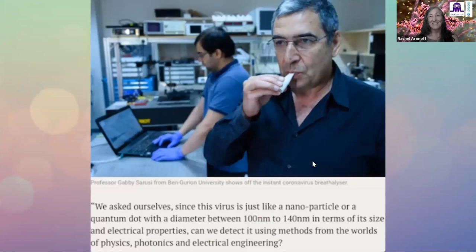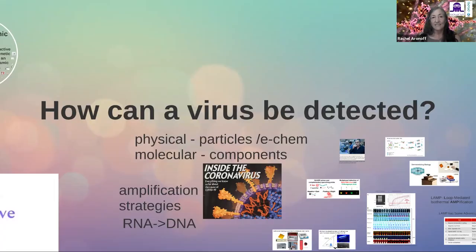So there's a guy in Israel now who has a sort of breathalyzer that's just looking for the particles, just like that, as particles. But usually, in terms of seeing a virus and being able to detect it reliably, we use something called amplification strategies. So for people who are here that are part of the JOGL Slack, you know we have a project, Nucleic Acid Detection, that includes at least three, maybe five projects that are important for detecting the virus.